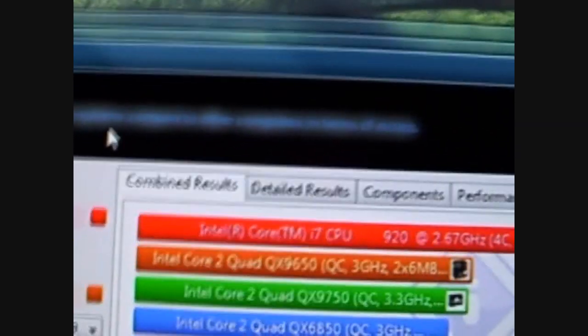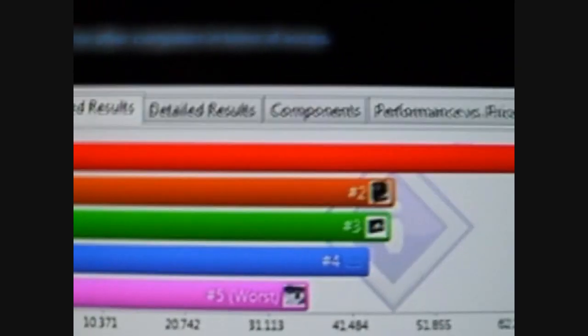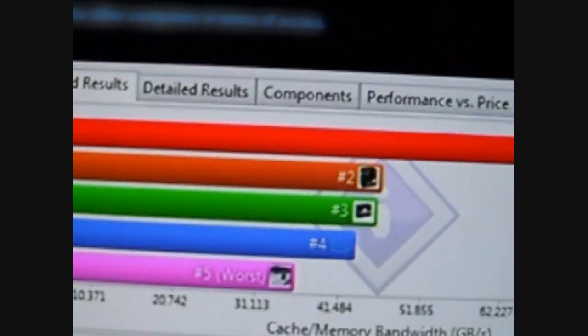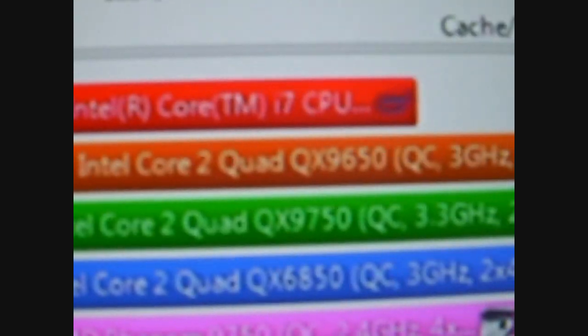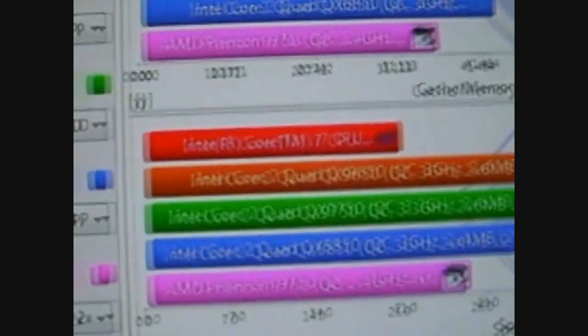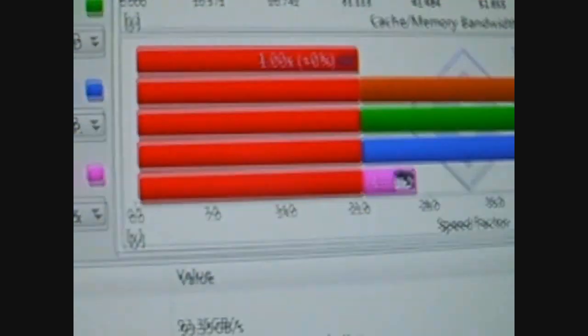and the second best is the 9650 at, looks like around 46,000. So it's about double, in fact it's over double, so that's good. Speed factor of 21.5, the smaller the better. The next best is the AMD Phenom 9750, I assume that's because it's also got the memory controller on the chip.